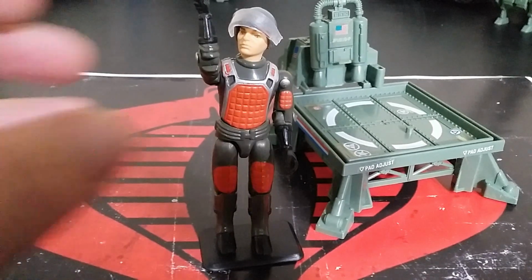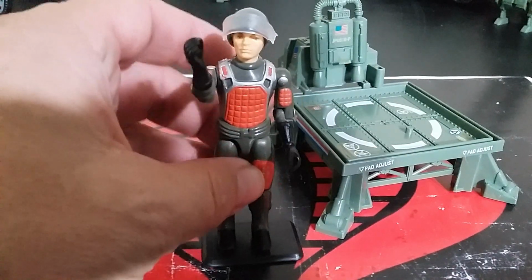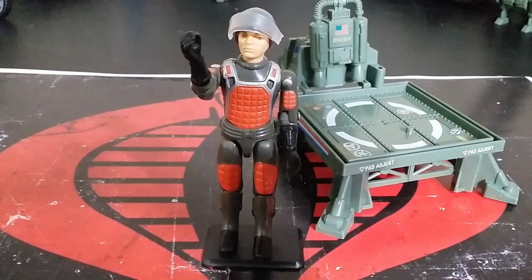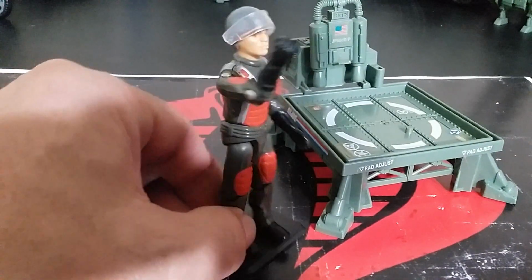Now we're going to get into the vehicle drivers, and as we get into the vehicle drivers, we will discuss their vehicles at the same time. Well, this isn't exactly a vehicle, but it's the way that they do these things. And this is Grand Slam. I think he looks pretty cool, kind of like Flash.